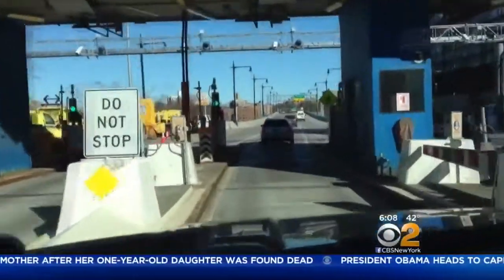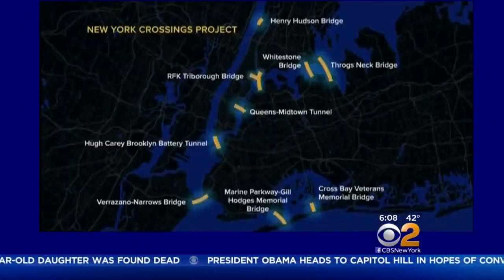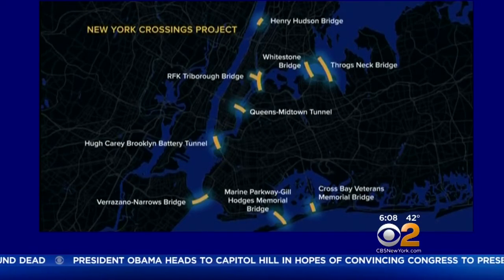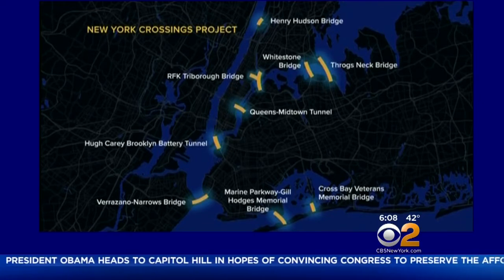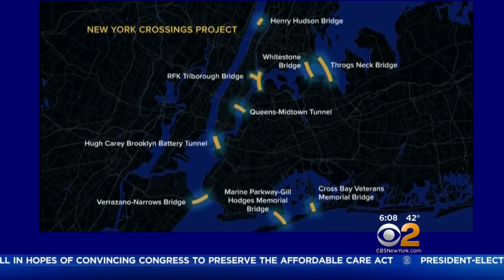The Henry Hudson Bridge and Tappan Zee Bridge already have cashless tolling. Up next, Queens Midtown Tunnel tolls will be revamped by the end of next week. Then the Rockaway Bridges this spring. RFK and Verrazano Narrows Bridge tolls will be completed this summer. Throgs Neck and Bronx Whitestone Bridges by fall.